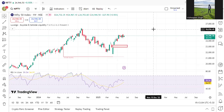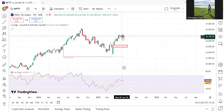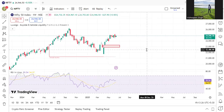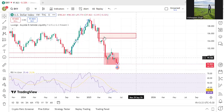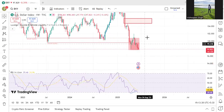So in the previous video, as we discussed, this was a previous week candle, this is current week candle, and we discussed after this candle closure. So we were discussing that Nifty might fall to this gap zone, and we also checked on DXY, the dollar index, that it may also go to this zone where the potential is there.